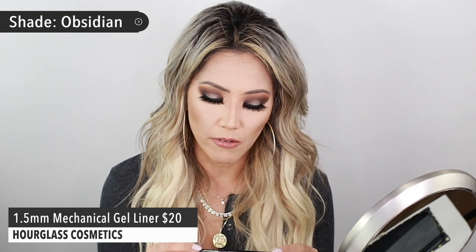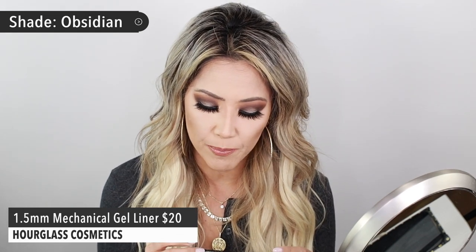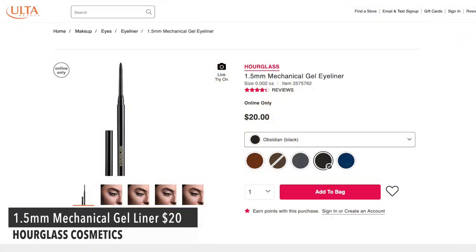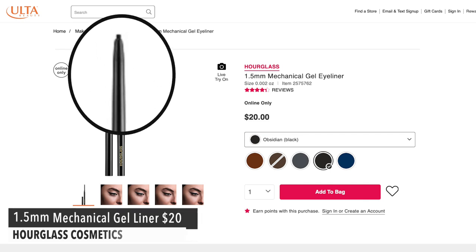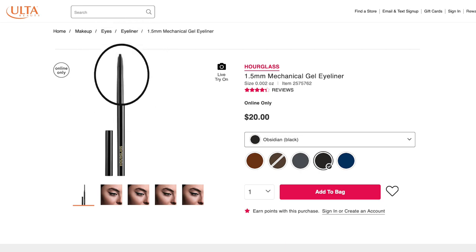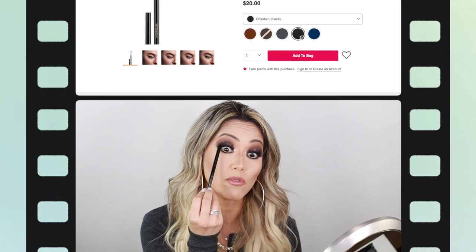Another really fast one I want to talk about is this Hourglass eyeliner. Oh my gosh, I picked this up over the holidays and this is their micro tip 1.5 millimeter black liner. This is amazing. Oh my gosh, that tip right there is so precise. Getting underneath my lashes, underneath this lash line right here, is really difficult.